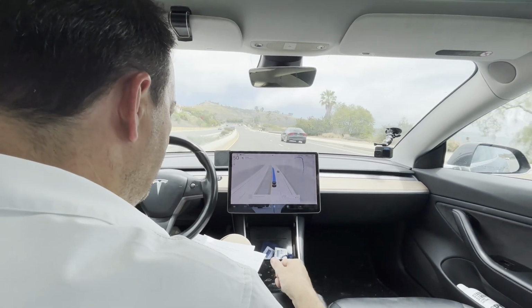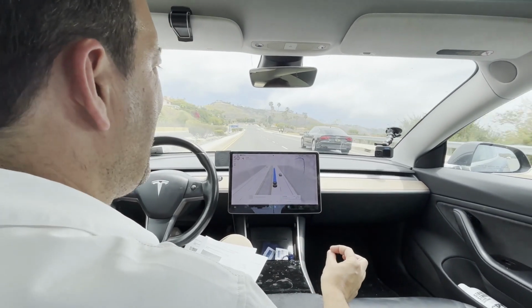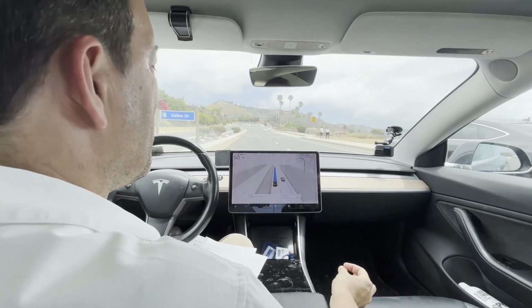6741 Monero Drive, this has been on the market for 1 day, so brand new on the market.